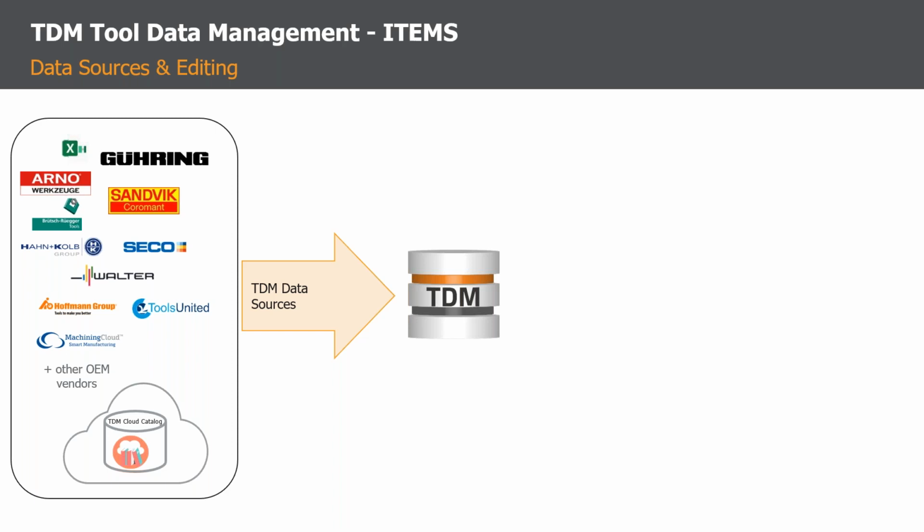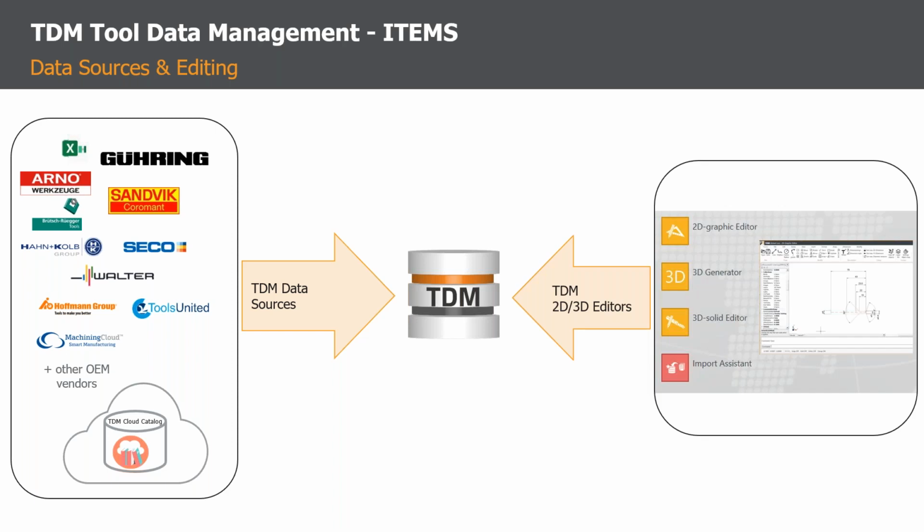And then, of course, because not all data is created equally, we have tools on board to edit, to modify the data in TDM, like our 2D editors, 3D editors, 3D generators, all that stuff to make sure the data you have in TDM is good and ready for the use. And on top of that, we have a data service team.